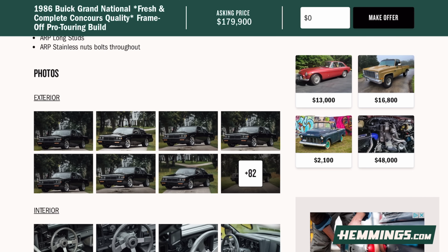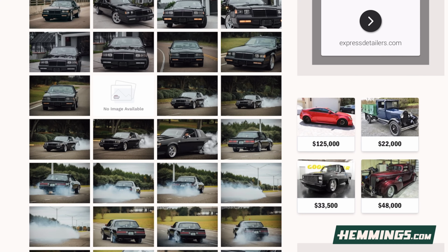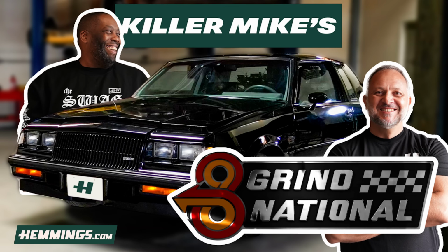We'll get into that. That's what I think we should start getting into. And what's pretty cool too is Hemmings has been doing a series recently of rebuilding and customizing a Grand National for the rapper Killer Mike. Killer Mike, right? Yeah. I saw that. He actually drove it out at the Grammys.